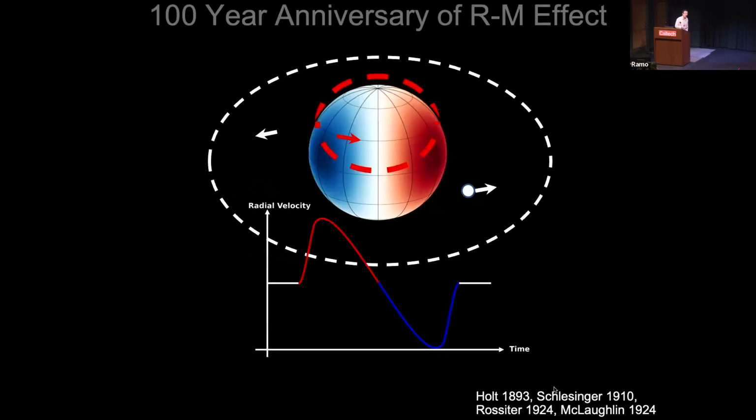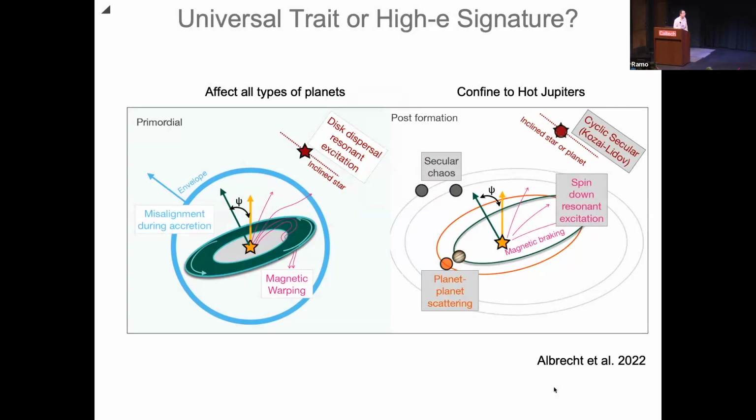Famously, 2 decades of RM measurements tell us some hot Jupiters are spin orbit misaligned, but whether this misalignment can be used as a reliable indicator of the dynamical temperature of the systems is highly debated, because one category of theorists believes that misalignment can be primordial or universal, which will affect all types of planets. Based on this view, even if the systems are dynamically cool, they can also be spin orbit misaligned.